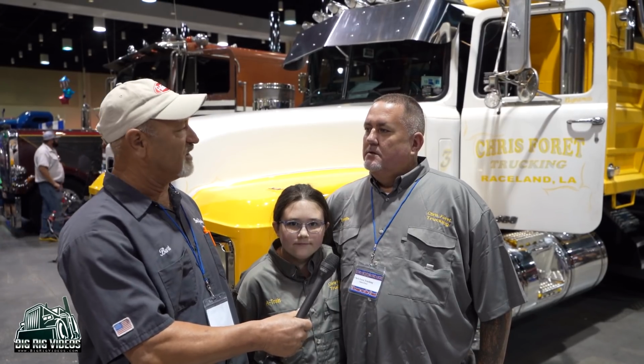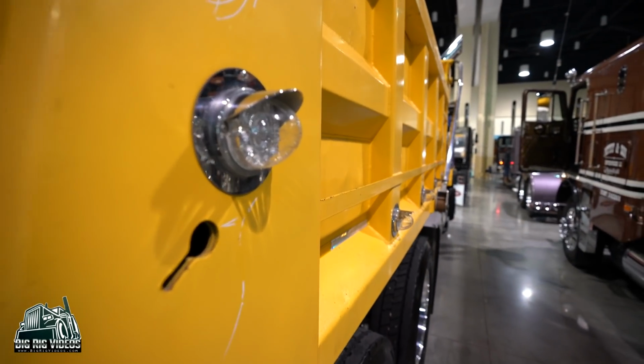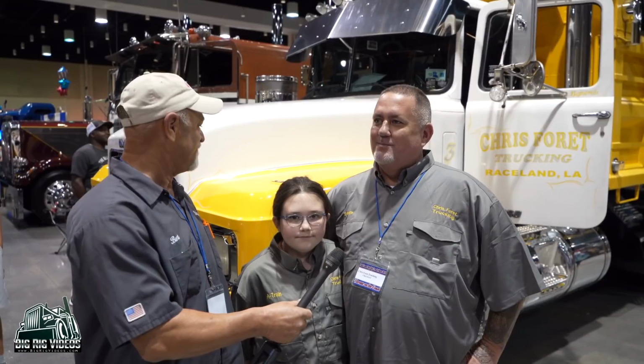What are some updates you've done lately on it? I put the 18-inch bumper on it. We put the drop visor on it. Added the roof lights. Changed all the lights on the dump body, the watermelon lights, and all the visible lights on the truck, all matching watermelon lights. Well, it's a good-looking truck. I know because I see it a lot. Oh yeah, appreciate it. I know you take care of it.